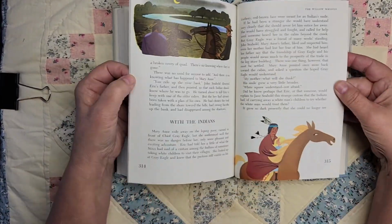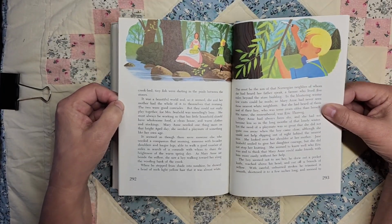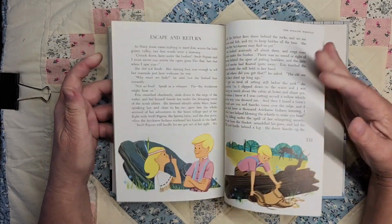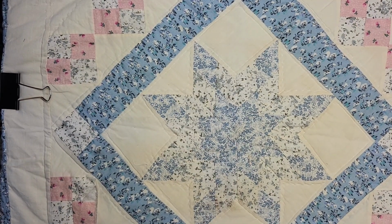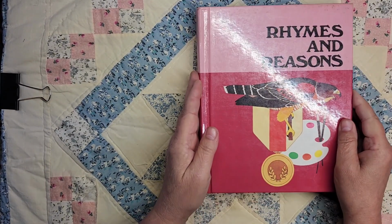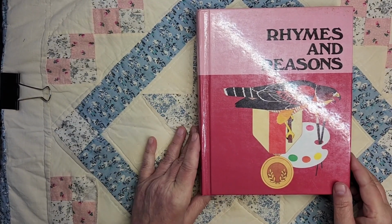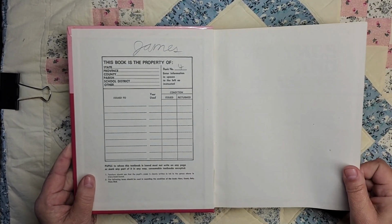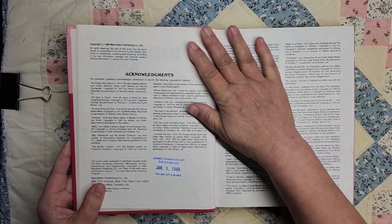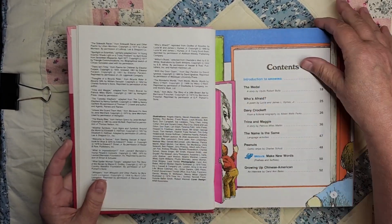Oh, for Pete's sake. You didn't want to get a look at it, did you? Prose and poetry. Rhymes and reasons. I'm just going to look and make sure you're in frame. Yes, go me. James had this. Advanced examination copy, published 1980. This copy not to be sold.